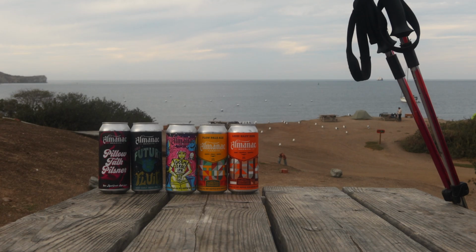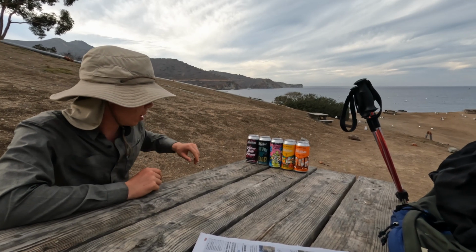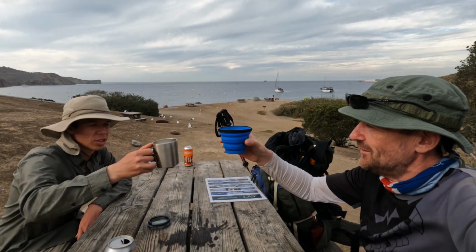All right, beer time. We're going to start with this Flow Pale Ale. It's a 5.5. So all of our beers are packing a punch here, above 5%. To life on the trail. Cheers.